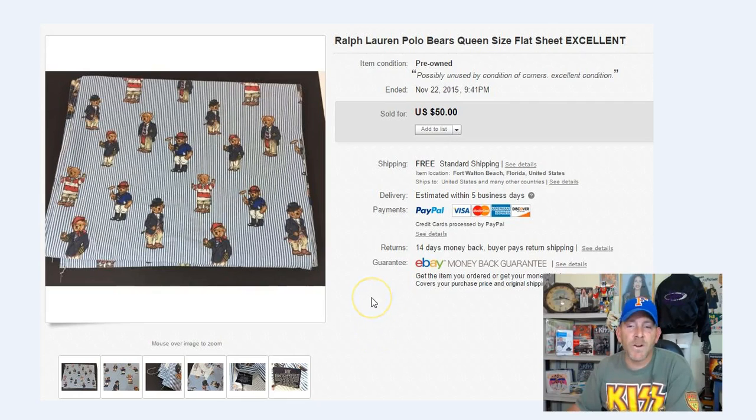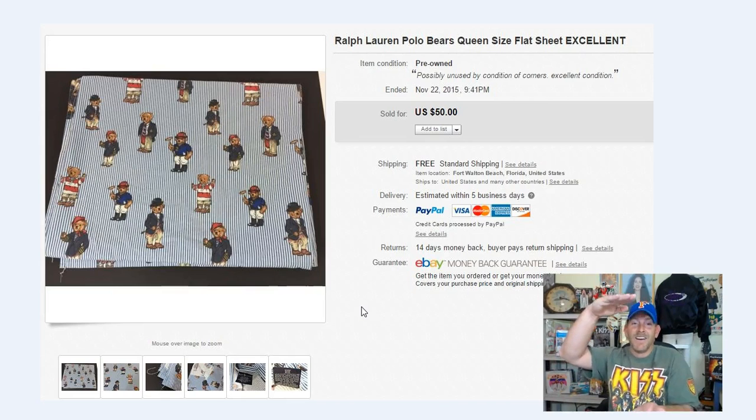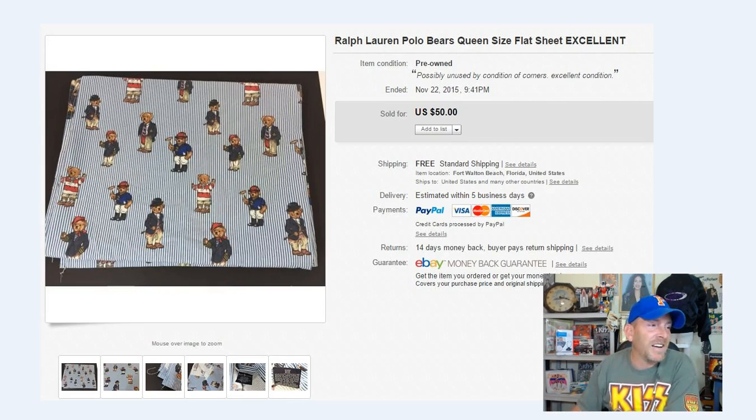Kim picked this up at a garage sale for $3, a whole stack of the Ralph Lauren Polo Bears bed sheets and stuff, and we split them up, and she has made a killing on them. We ended up getting $45 shipped for this. This is just a flat sheet, a queen size flat sheet. So she did really well on that.